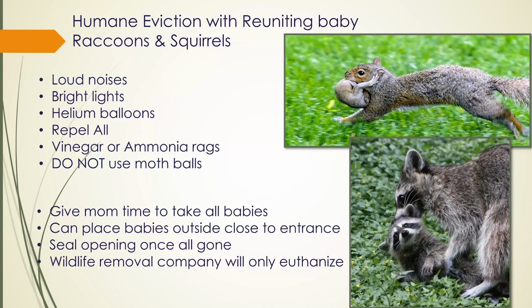If you call a wildlife removal company, they may say that they're using a humane trap to get them out, and they may be, but they are going to kill them. They won't tell you that part. So just keep that in mind, that there are ways that you can evict them humanely yourself, keep your costs down, and protect the animals at the same time. So just keep that in mind.